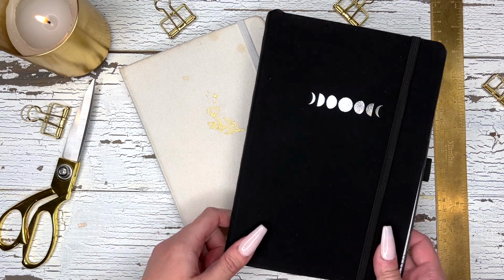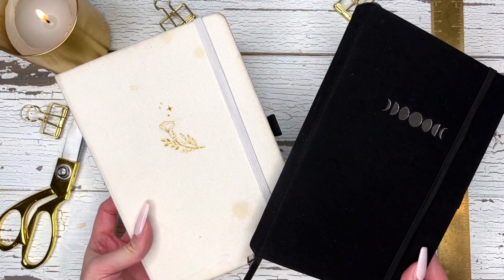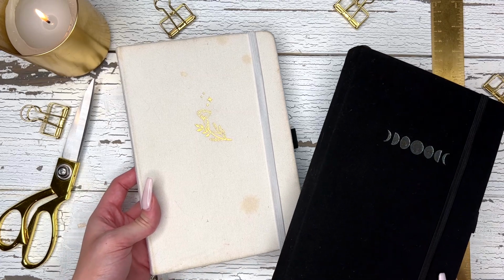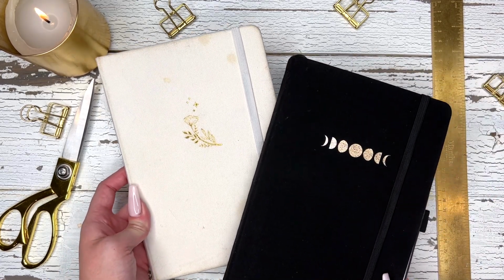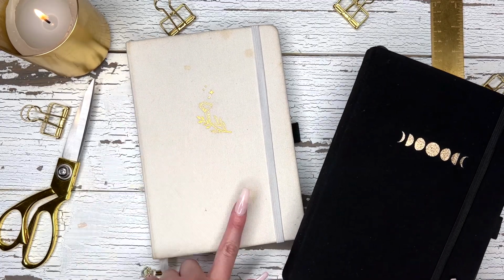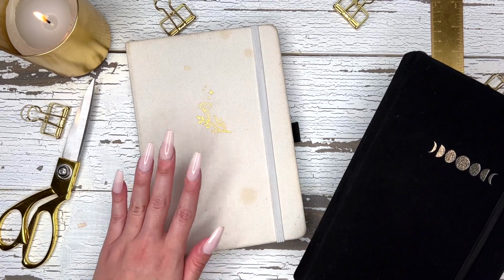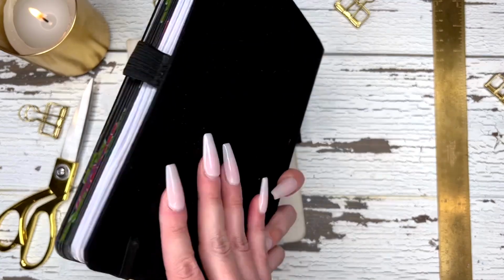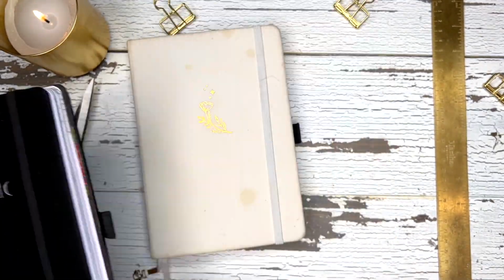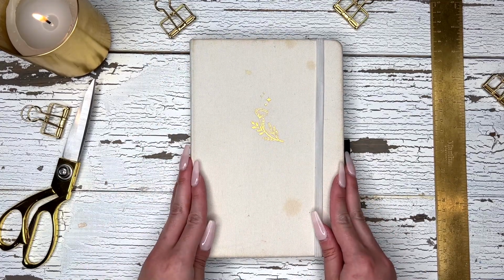Both of these journals are from Archer & Olive, and I really enjoyed using both of them. I don't have experience with other journals, so I can't really talk about that, but I really like the quality of both of these. And yes, this is tea splatters. My white journal doesn't look as white anymore, but the black one still looks pretty good. It's just a bit fluffy. Anyway, let's get into my first journal.